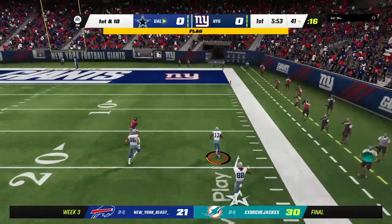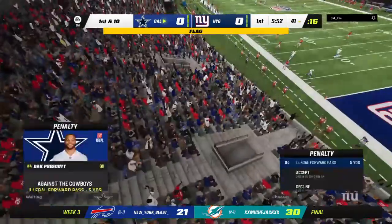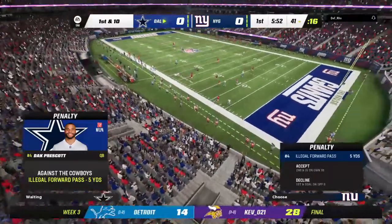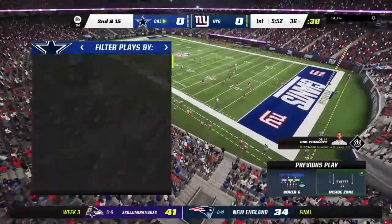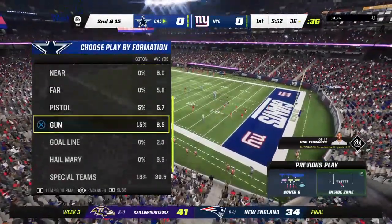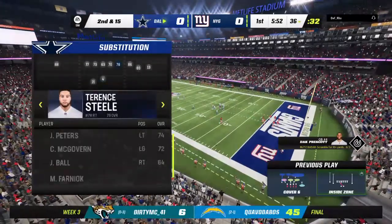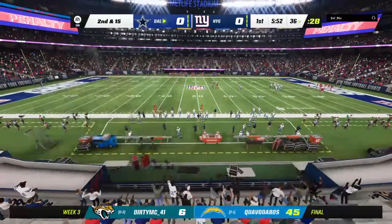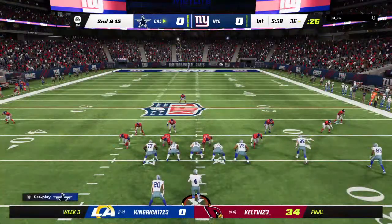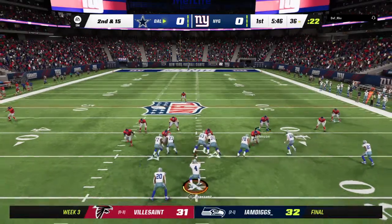And this is, oh my goodness, he pulled it in one-handed. So the big play nullified, illegal forward pass. And maybe we know why they were able to get such a good chunk of yardage on that play. That pass was illegal. So the illegal forward pass also costs him a down, and now it's 2nd and long.